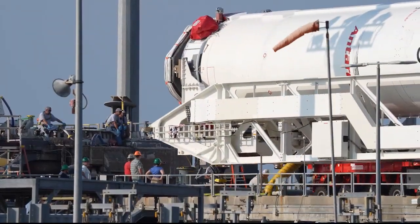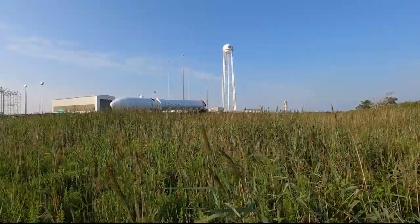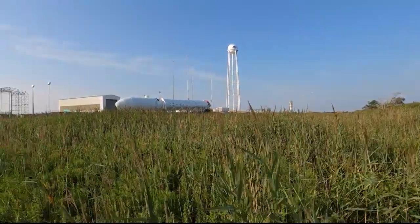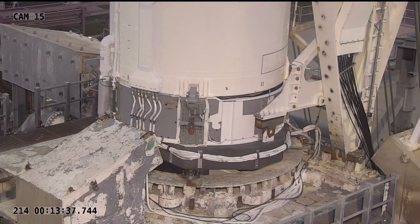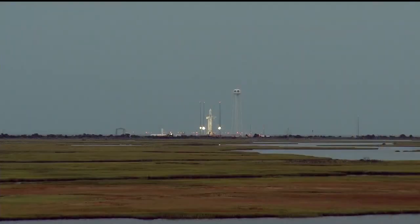We have a requirement where we have to stay within a 1 degree side-to-side requirement the entire rollout, and the whole process takes about 2 hours for Antares to make the trip from the HIF to the pad. That's all due to the slow pace of the vehicle on the truck, and we go a staggering 2 miles per hour. As you can tell, 2 miles per hour is pretty slow. But we want to make sure we get it to the pad safely, and once it's there, we undergo some more testing on the vehicle, and then it's eventually loaded and prepped for launch.